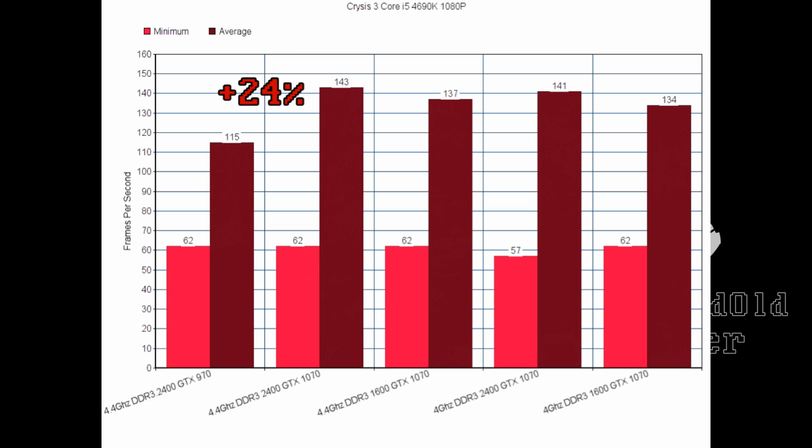I went ahead and put up other settings so you guys can go back and compare to our CPU showdown video if you want a one-for-one comparison, because I didn't have 4 gigahertz 4670K or 4690K numbers in there. And of course, I will be using these numbers in our CPU showdown video for Haswell CPUs in the future. All right, so that's one benchmark. So let's go ahead and move on to Witcher 3.